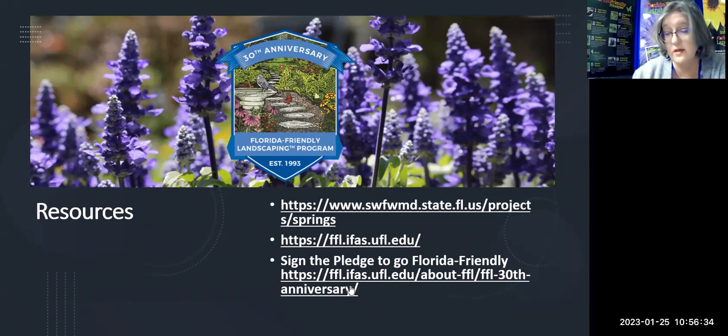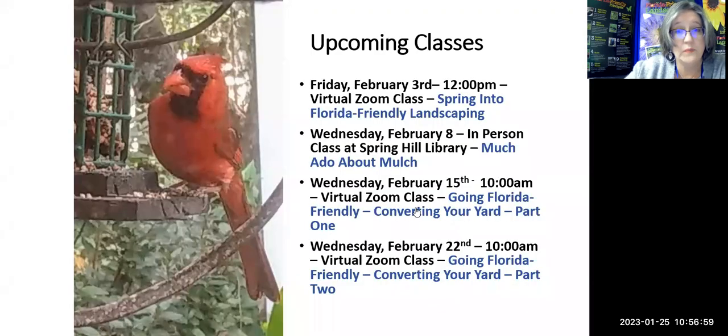You can have a Florida friendly landscape simply by going and signing this pledge now. They made a bit of an easier process. You can still have the sign and go through that certification process, but they've also made it easier for everyone else just to go to this website and pledge that they're going to be Florida friendly in honor of Florida Friendly's 30th birthday. Also, to find out more about these springs and the information that I have found, here's the Water Management District's website, where to find that information as well.